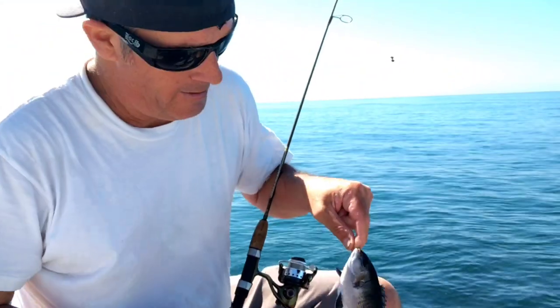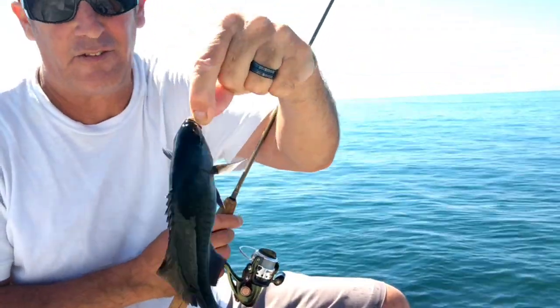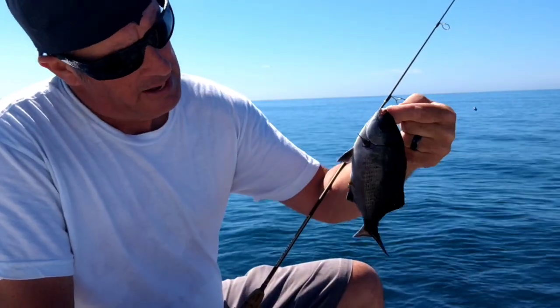Another species here, this is a blue perch. He's kind of a little guy, kind of swallowed that hook. I think I'm just gonna break the line. He probably has a better chance of surviving than me trying to rip it out. But yeah, it's another species.